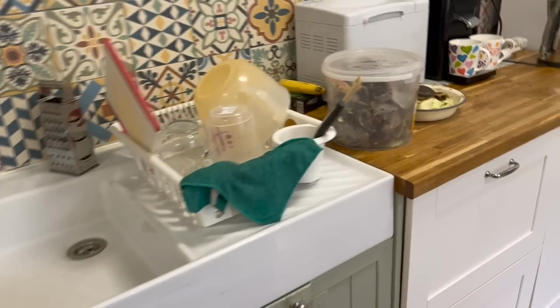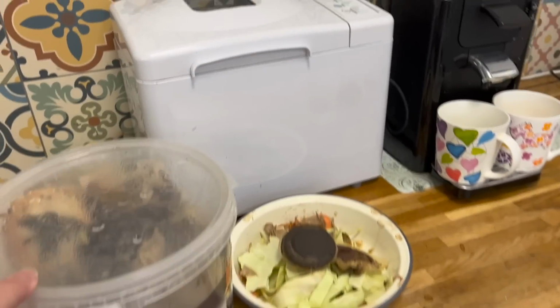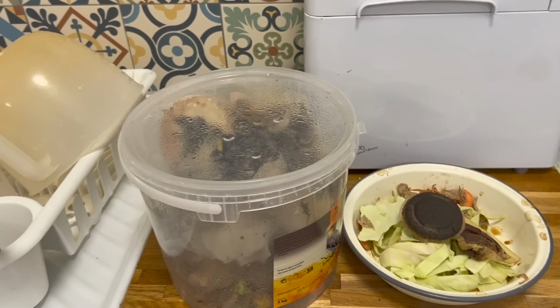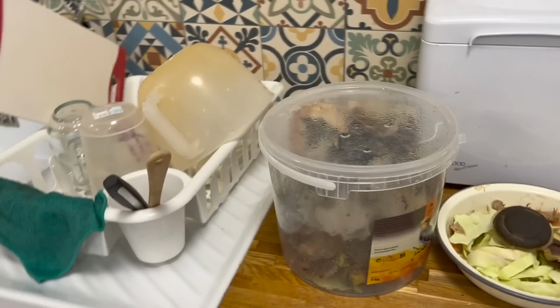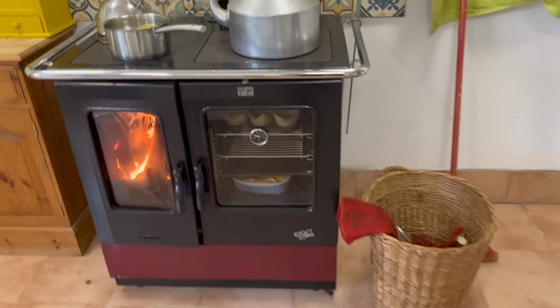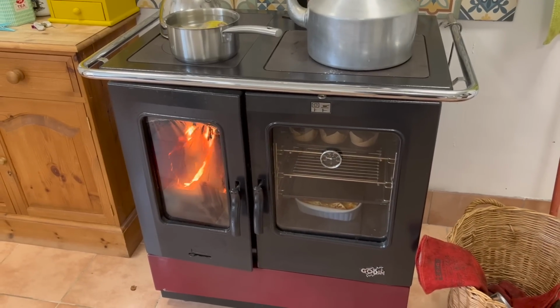What other job have I got to do here? I need to get my recycling, my compost on the compost pile. And then I will wait for the muffins to cook and I will get outside, and I've got lots and lots of gardening work to do today.